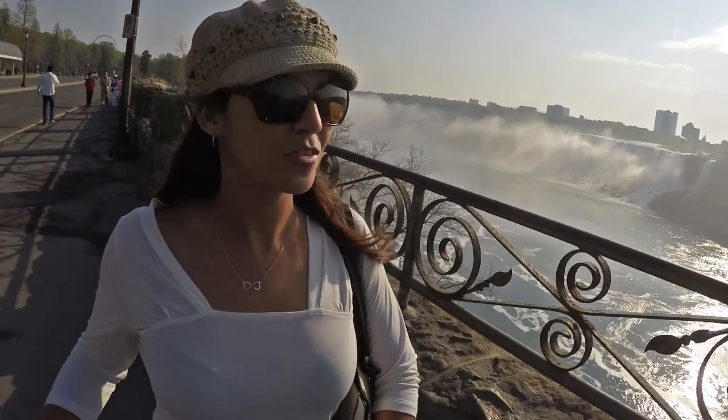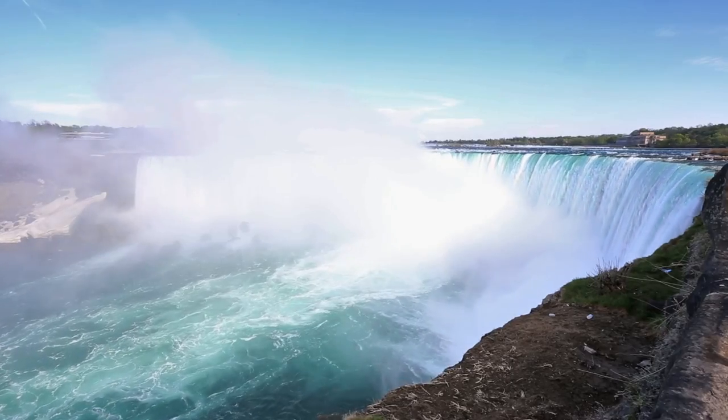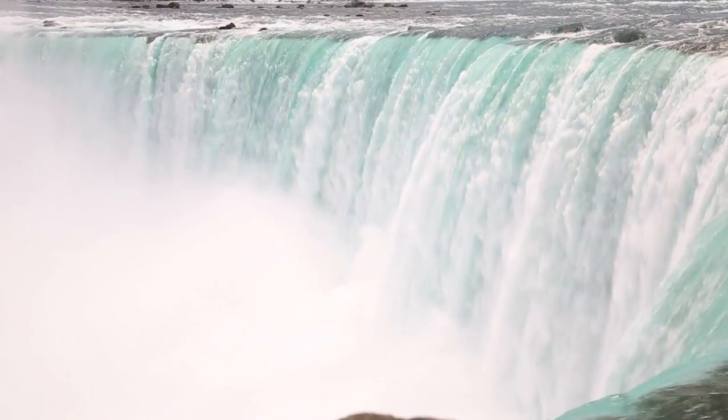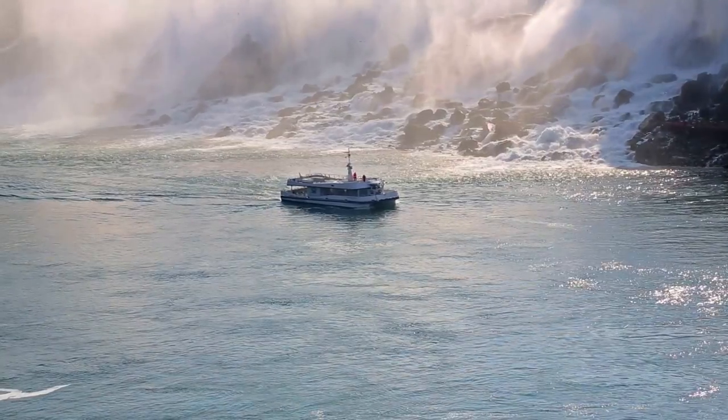The Niagara Falls are right downtown Niagara Falls, Ontario. You arrive here, no entrance fee, and you're already seeing. You just pay something if you want to go on a private tour, for example, a boat tour.